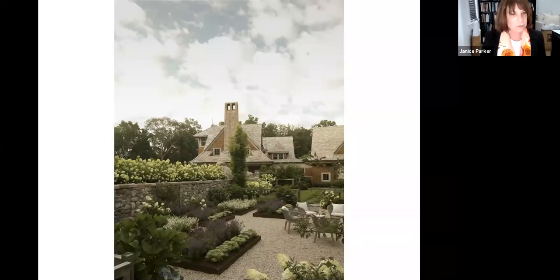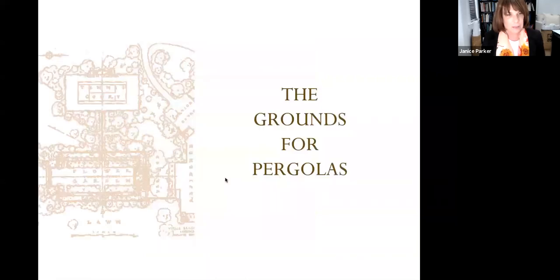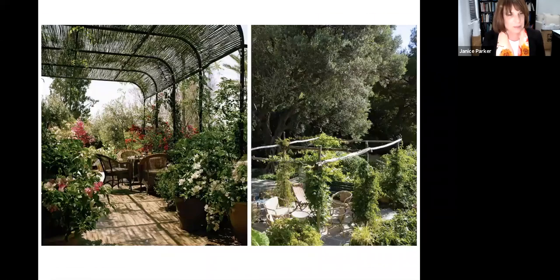So we're going to simply go through a lot of further elements of garden rooms. This is an incredible little garden. I have no idea who did it. I found a picture of it, with this lovely, simple little bistro table and this charming, very welcoming fence into this garden. And it just makes you want to go in there and sit down. And I think we all understand that.